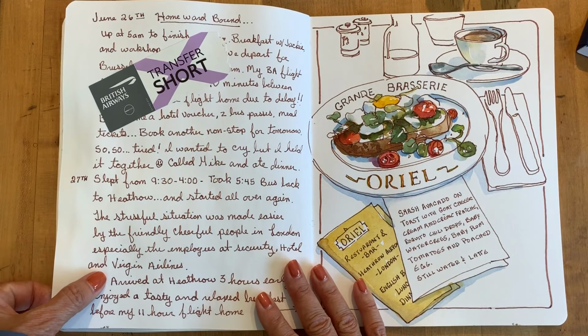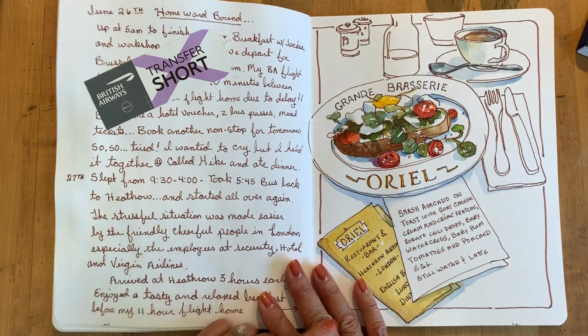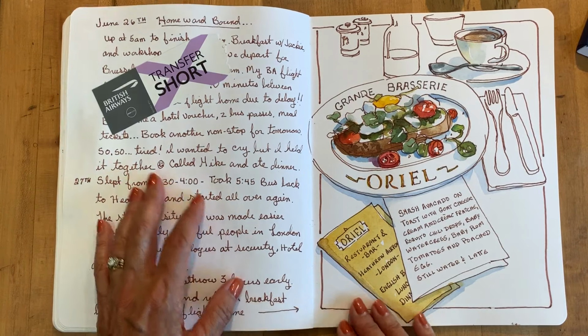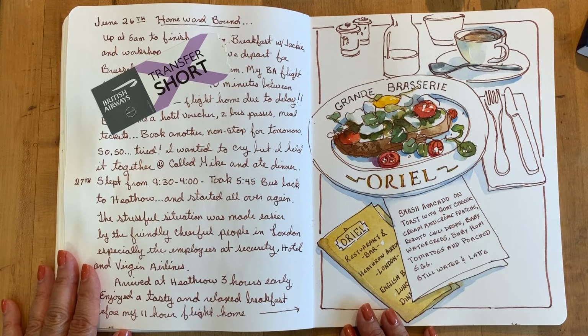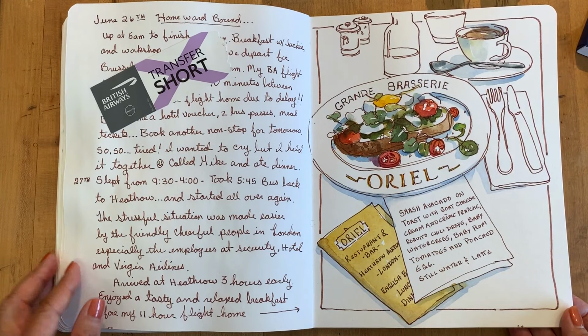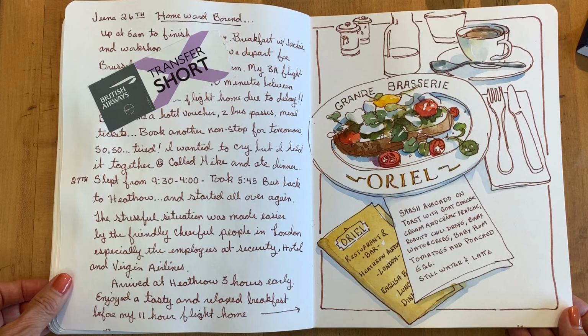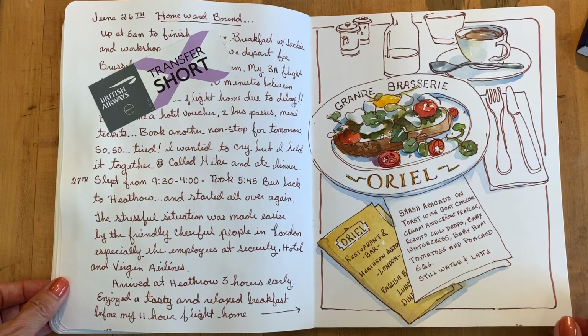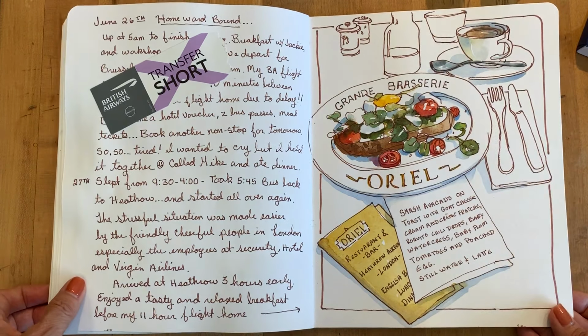Day that I traveled home, not enough time scheduled between my flights. Wasn't able to make my flight. Airline put me in a hotel overnight, and then back first thing in the morning. Had a very relaxed and peaceful breakfast at the airport. And, you know, travel is stressful. Having a full belly always makes it better.